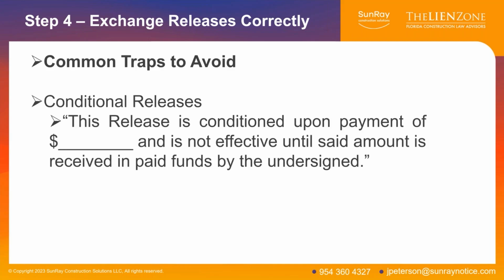So the last mistake we see folks make is with conditional releases. If you give someone a release, let's say you're a subcontractor, you give a release to a GC and they give it to the owner, and it's not conditioned, meaning it's not conditioned on you receiving the money, what happens? If you never get the money because you've given someone a release based on the promise of a check and that check never arrives, and your release is not conditioned on the money arriving, then you're out of luck. You will have released your lien rights even though you never got the check.